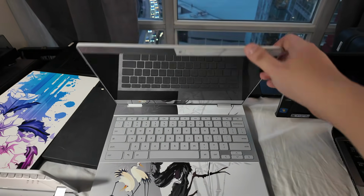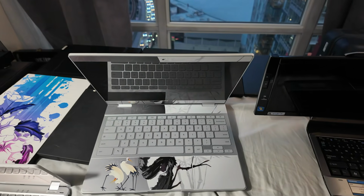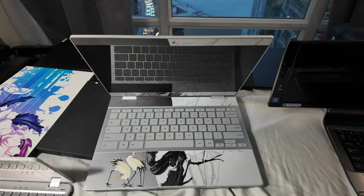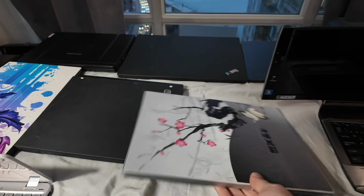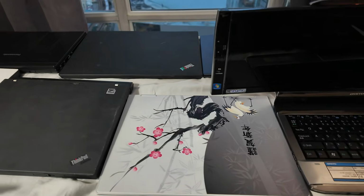But it's also got a 180-degree hinge, so you can actually flip it over into tablet mode as well. So that's another cool feature it has. But just a cool, very thin, very light laptop, and made by Google, which people might not know. Google made laptops at one point.